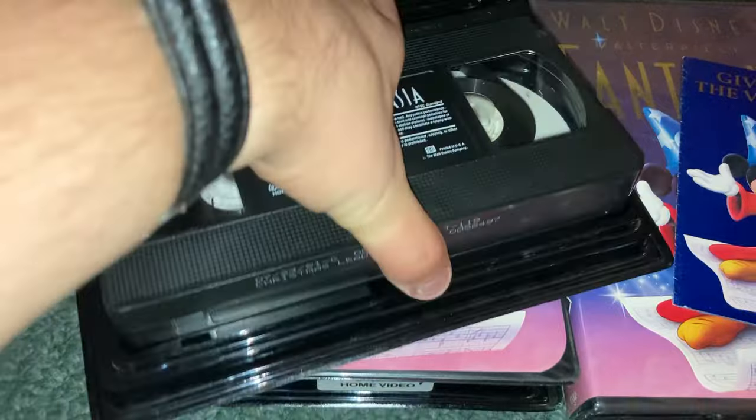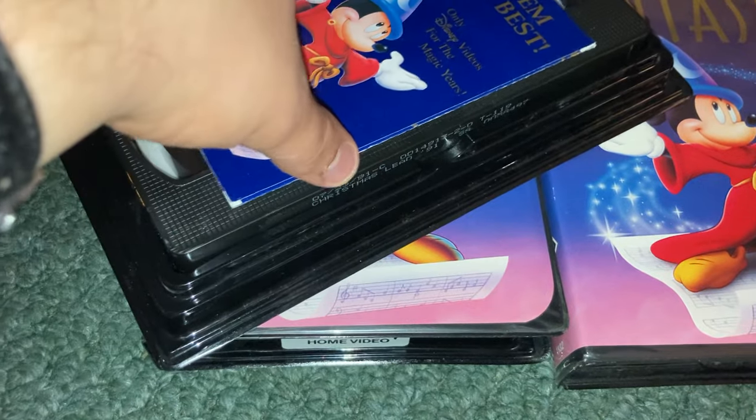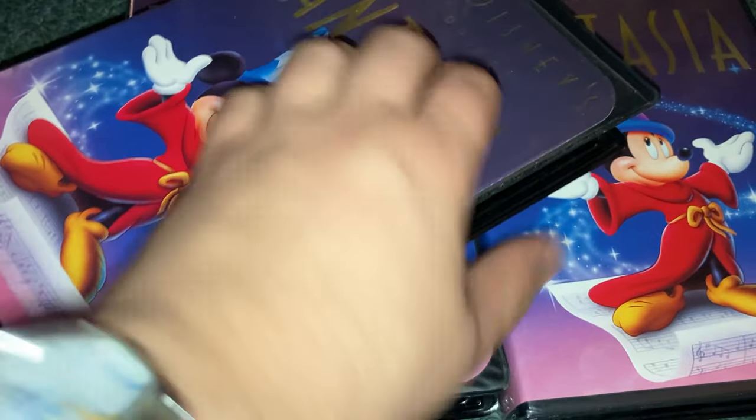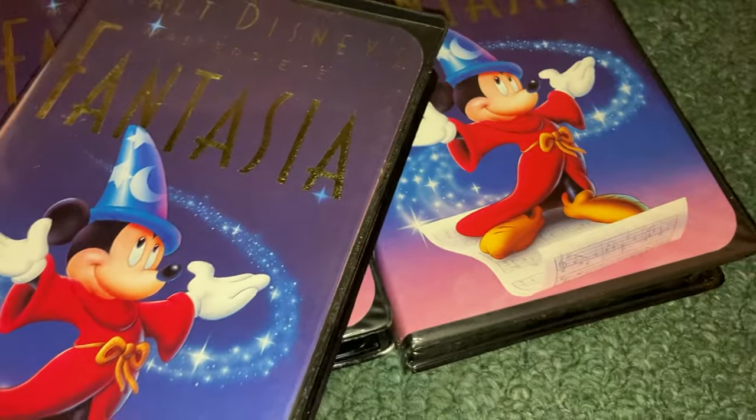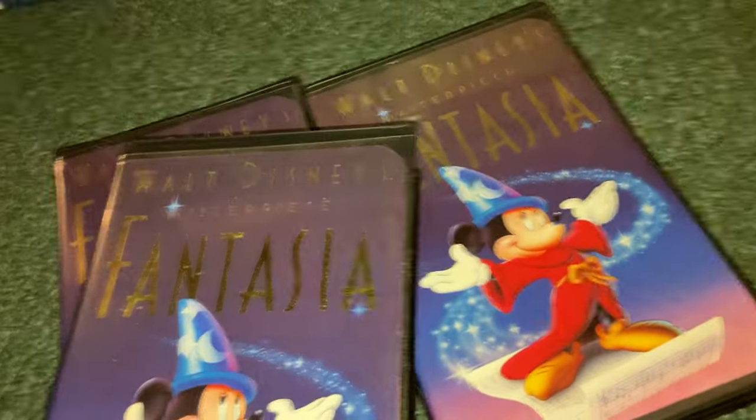And speaking of this, I'm never getting the 1991 French Canadian VHS of Fantasia, because I heard that copy of Fantasia has bad reviews. The French Canadian VHS, I hear that copy is actually terrible, not good for your collection.